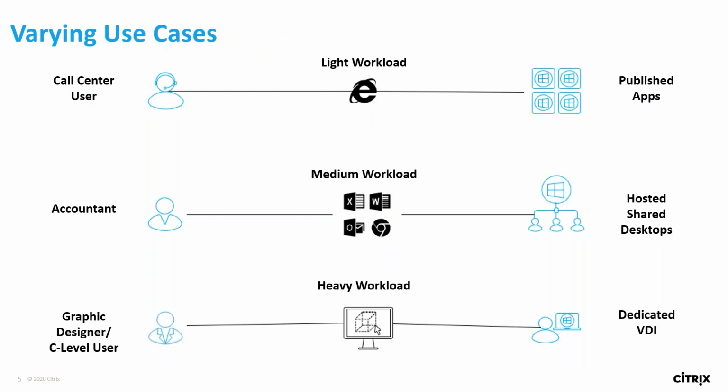All right, so this slide is meant to show a few of the different flavors of the virtualization of apps and desktops that we can offer. So say a call center employee really only uses one, maybe two applications throughout their workday. That's essential for them to go about their work. And it's not too heavy of an application either, so more of a light workload. Now, they would probably be recommended to go with published applications. Now, this is where multiple users are sharing the same resources all in one server, which further reduces that cost of infrastructure.